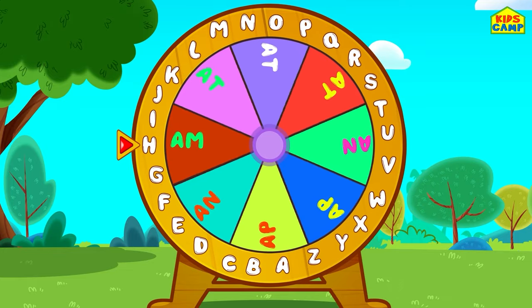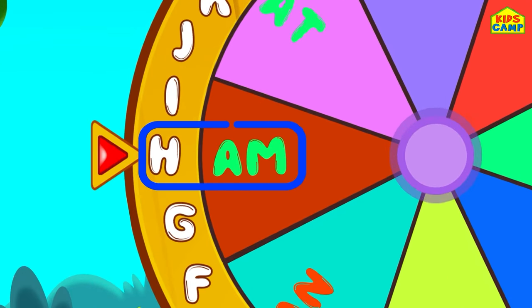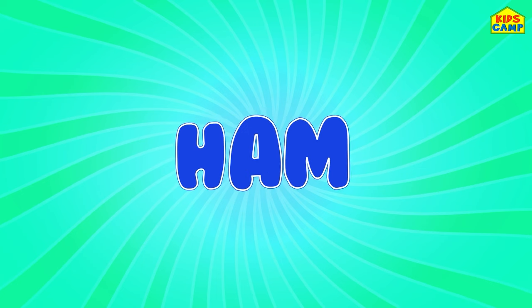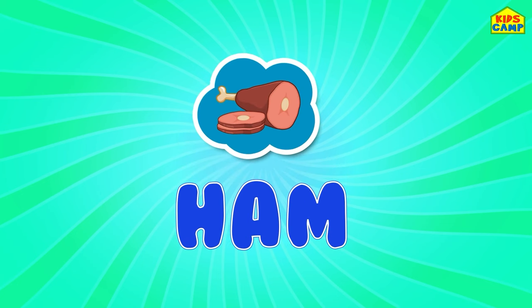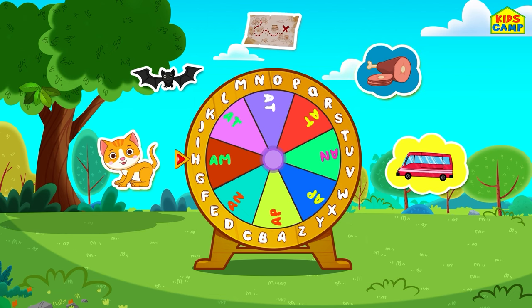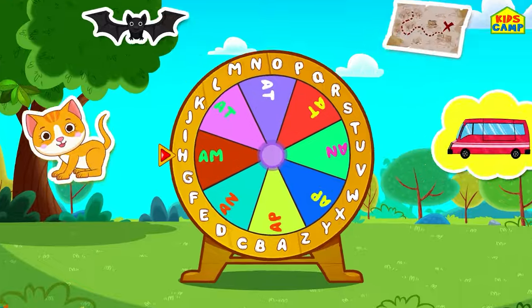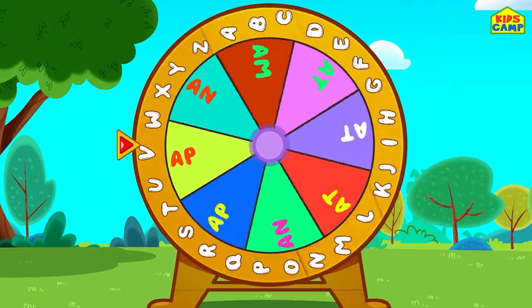Yay! Is that a word? H-A-M. Ham! That's right! That's a word! Yummy! We found another one! Let's find some more, friends! Let's spin the wheel!